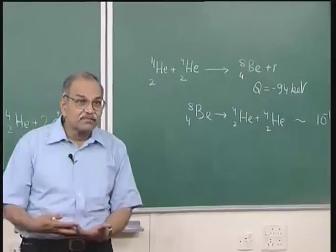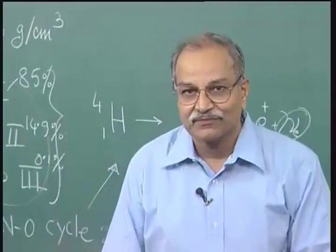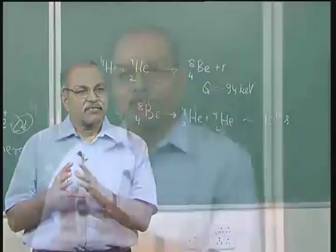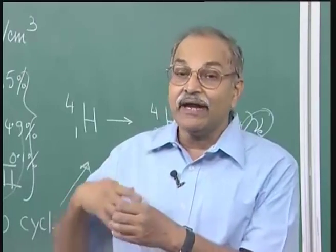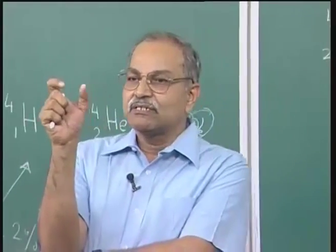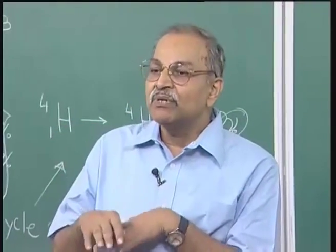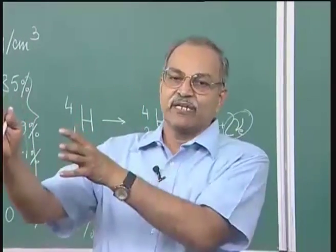And if this reaction does not take place, then nothing else will take place, because it has to start from here. This was a puzzle. This is also known as the bottleneck. So, this was a puzzle, but then scientists realized that at these high temperatures, even if this beryllium is unstable and it will decay back into 2 alpha particles, there could be some thermal equilibrium between 2 alpha particles and beryllium-8.